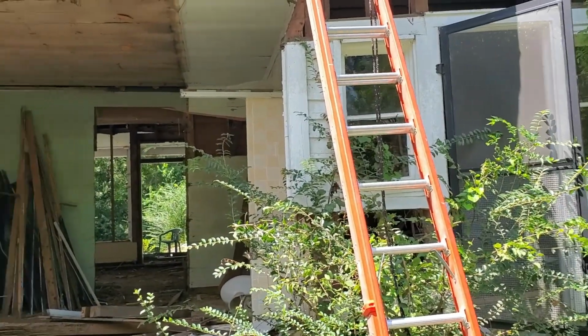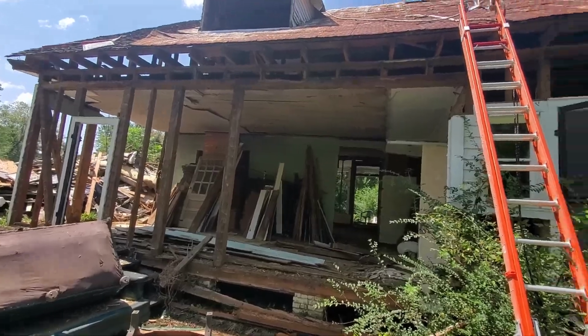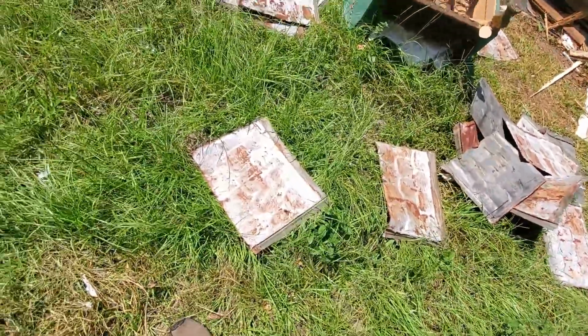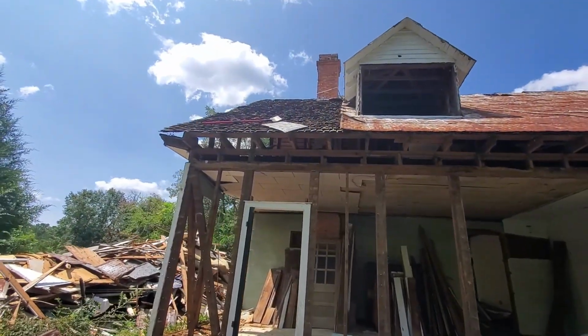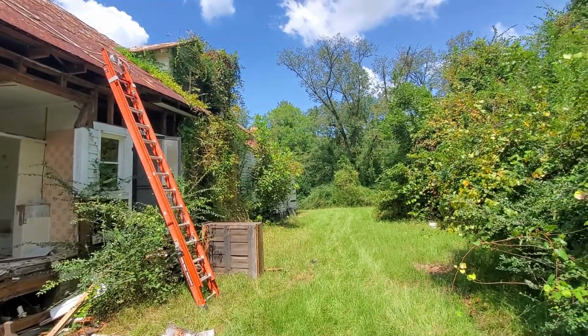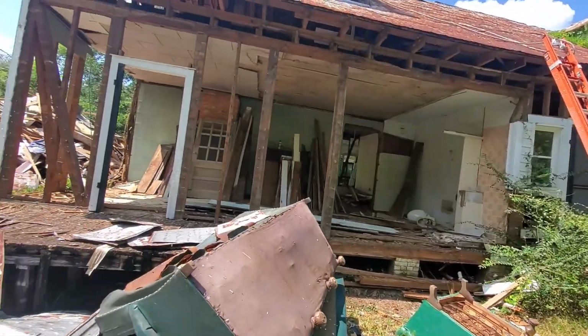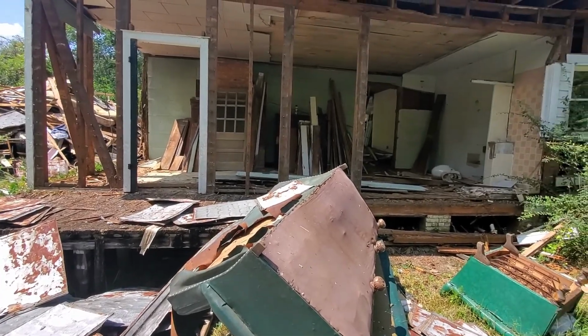See where they've already started to take stuff down. Let me zoom out a little bit there. The metal roof tiles are on top of really old, cool wooden shingles. Obviously, it's overgrown. There isn't a square inch of it that's level anymore.